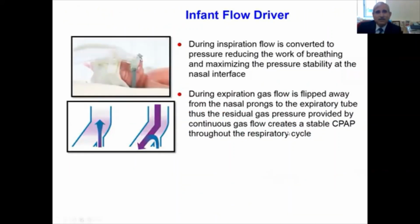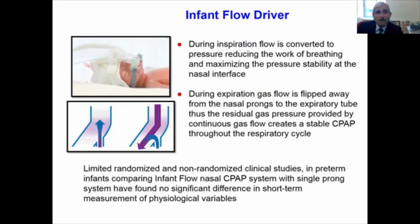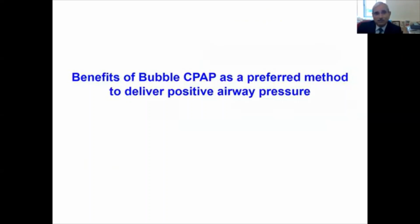To illustrate that further, in the variable flow infant flow driver, during inspiration, the flow is converted to pressure. It reduces the work of breathing and maximizes the pressure stability at the nasal interface. However, during expiration, the flow is flipped away from the nasal prongs to the expiratory tube. Thus, the residual gas pressure provided by the continuous gas flow creates a stable CPAP pressure during the whole respiratory cycle. It makes sense. However, limited randomized and non-randomized clinical studies in preterm infants comparing the infant flow nasal system and the simple single prong system have found no significant differences in short-term or long-term outcomes in physiological variables.